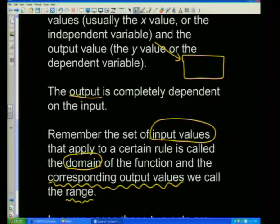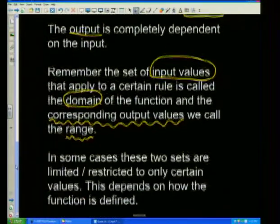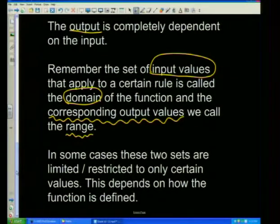Now, in the case of this problem that we're looking at, our rule in this black box is 2x plus 1. So in comes the x values, or the domain for this rule. And then out come my output values, which are my y values, if I talk about it as a purely mathematical relationship.